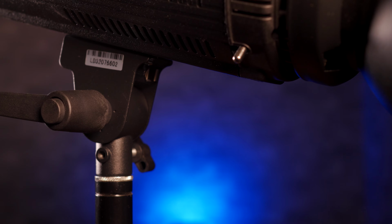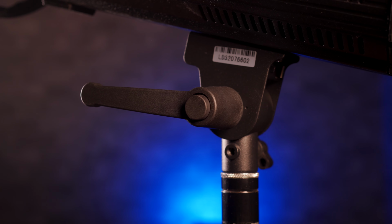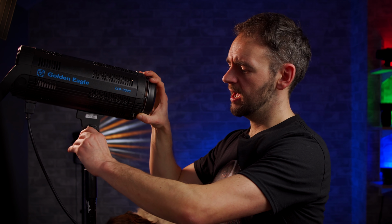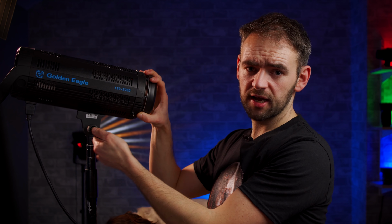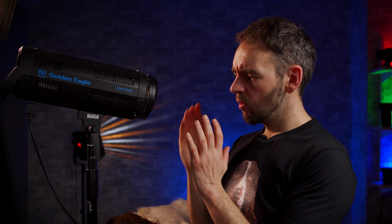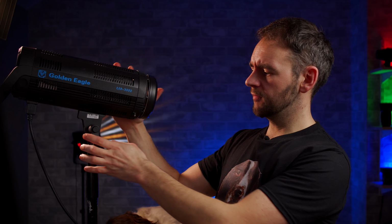There's a tension handle on the side for adjusting the pivot of the light, which then tightens up. And there is a quick release button on the side so you can change the angle of the handle if it's in your way. The only arguable drawback of this handle is that it's not a toothed grip, it's a smooth turn one. So you're going to want to make sure you've got that handle very tight given the weight of this light.